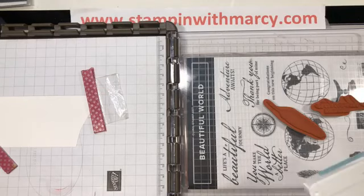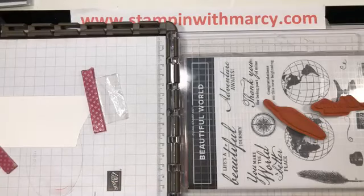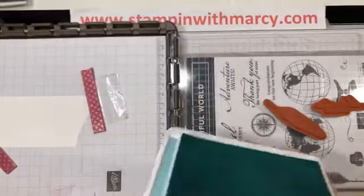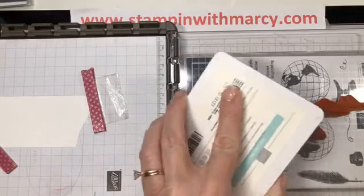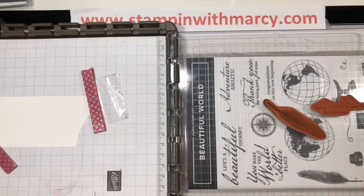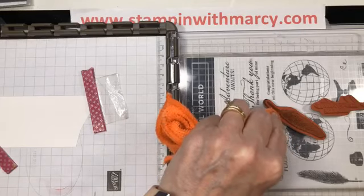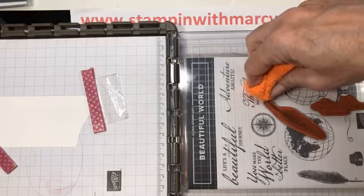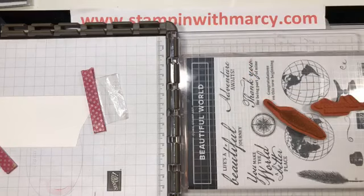So I'm going to take my Pool Party ink pad first, and because on this end there's not much of a barrier between the edge of the ink pad, I'm going to use that end, and I'm going to ink up. Now I did just re-ink my Pool Party, so it's going to be a little darker than my original, because it was getting a little dry. Pool Party is one of my go-to ink pads. All right, so I'm just cleaning that off. Not that it really matters, because that can be die cut out, but just in case.